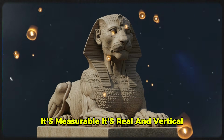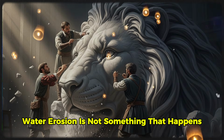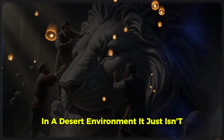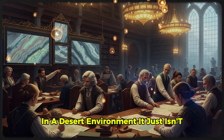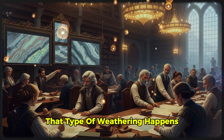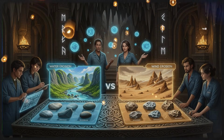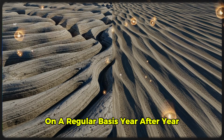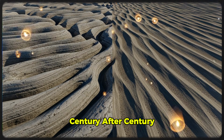It's measurable. It's real. And vertical water erosion is not something that happens from wind and sand over a few thousand years in a desert environment. It just isn't. That type of weathering happens when you have substantial rainfall, when you have moisture in the air, when you have water running down the stone on a regular basis, year after year, century after century.